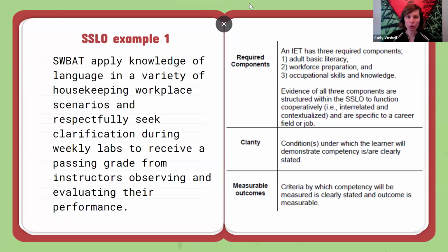But let's use the criteria over on the right. And I'm going to try to annotate this, make some little drawings on here to see if we're getting it. So first things first, do we have all three of the required components? Do we have the adult ed? Do we have workforce prep and occupational skills in this SSLO? What do you guys think?